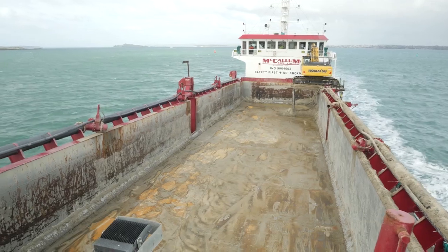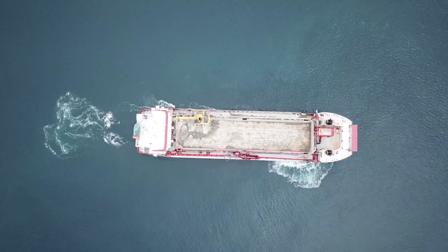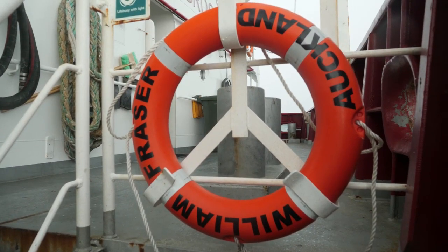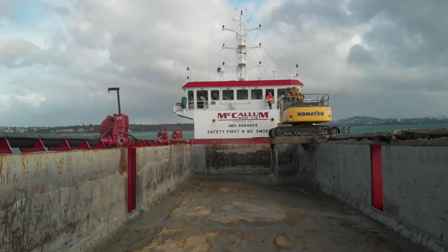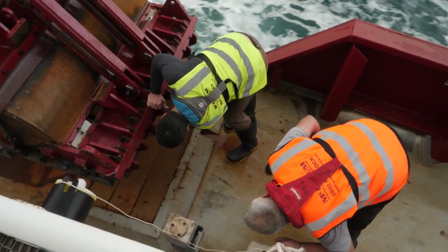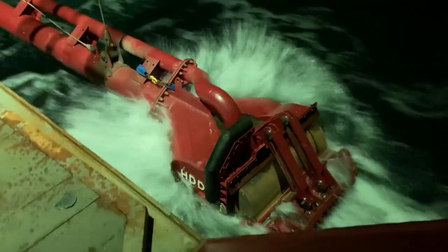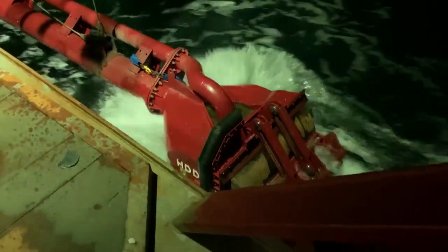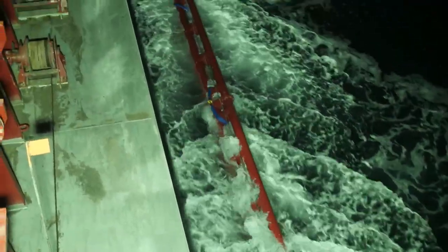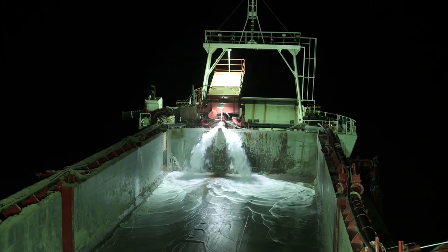The McCallum Brothers are committed to minimising the effects of sand extraction at Pākiri, and this has seen them invest heavily in their new vessel, the William Fraser. So we built this vessel in 2019. She's got state-of-the-art Dutch dredging gear, and the Dutch are probably the foremost people in the world in terms of dredging. So it goes from the actual drag head, which goes along the bottom, is low impact. So we're only taking out something like a 70 to 90 mil swathe of sand as we extract.